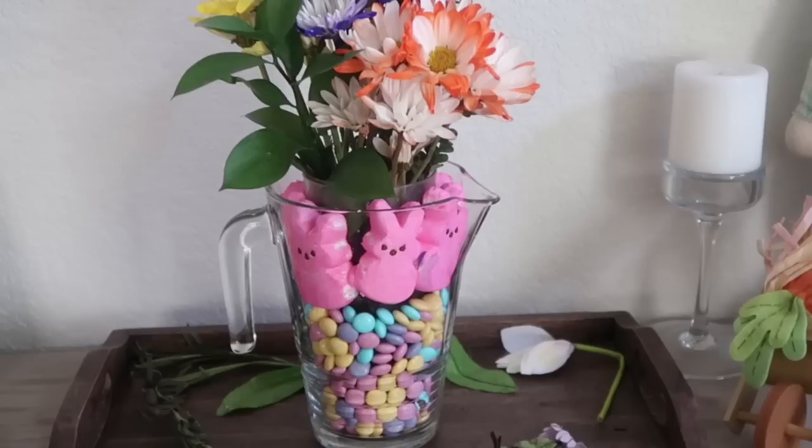The last thing that I have for you guys, I can't actually show you because I've already used it, but I'll pop a little picture up here. I did go ahead and get 2 packages of pink bunny Peeps that I needed to use to make a floral arrangement. I already shared that in a Pinterest inspired Easter recipe video that I can link up above for you guys as well. But that, you guys, is the very last thing that I have to show you for today's Dollar Tree haul.